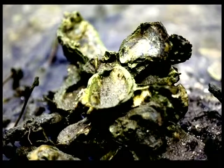Microscopic plankton are flushed into the roots and provide the first link in the food chain. And these are eaten by the invertebrates, small crabs, shrimp, and other crustaceans that become food for small fish. Small fish are food for large fish, and large fish are food for humans.